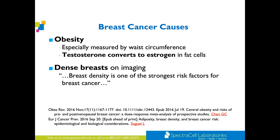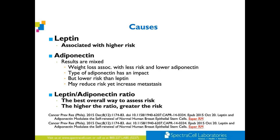Leptin, certainly associated with higher risk. Adiponectin is broadly protective. Of course, leptin and adiponectin both are produced in fat cells. And the best measure is looking at the leptin-adiponectin ratio and assessing that risk. But of course, that's only helpful if you actually check levels, so those levels are available through SpectraCell. And I strongly recommend you consider that.